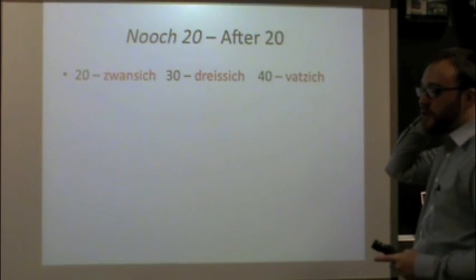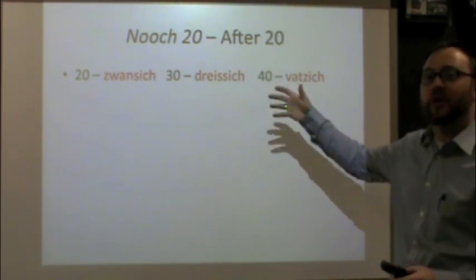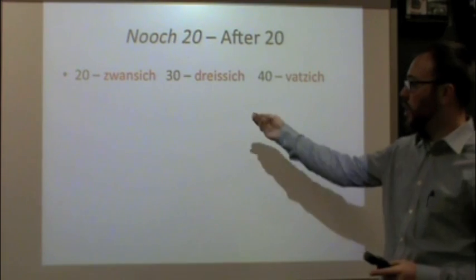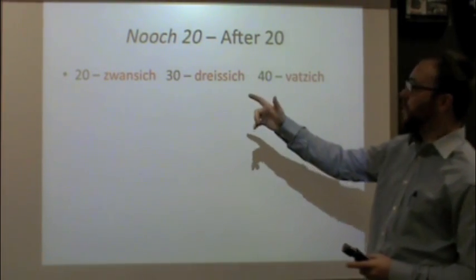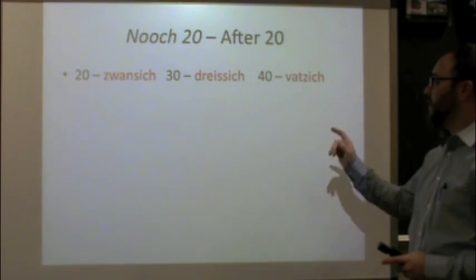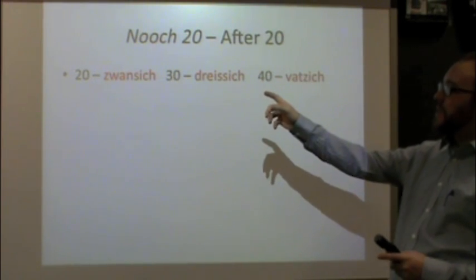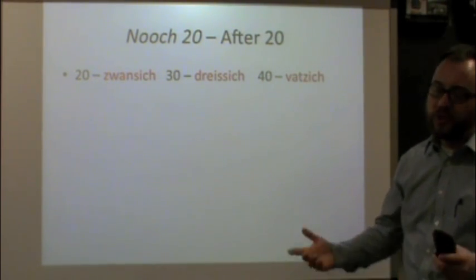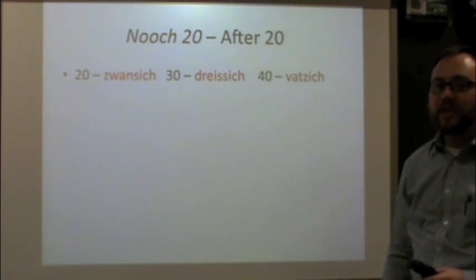But in order to learn those numbers greater than 20, we got to learn our decimals of 10 first. So 20, 30, 40, 50. Then we can build, because we already know the back number. Okay? So let's do that. So 20 in Pennsylvania Dutch is 20. 30, 30. Let me repeat 20 again. 20. Did that one before. 30, 30.